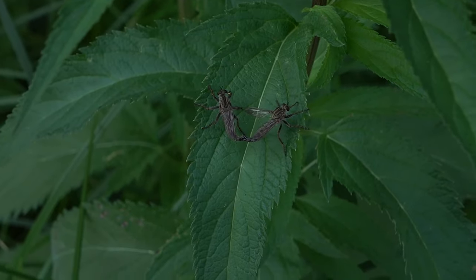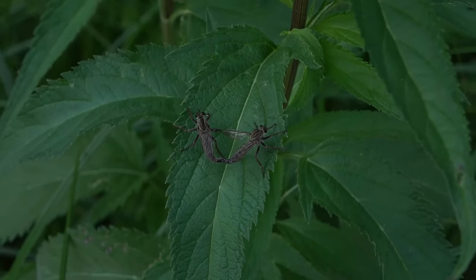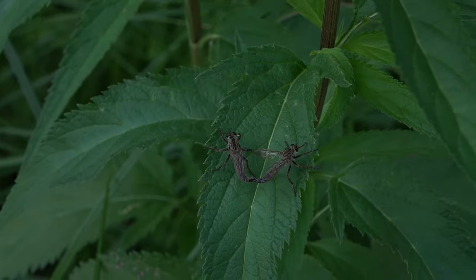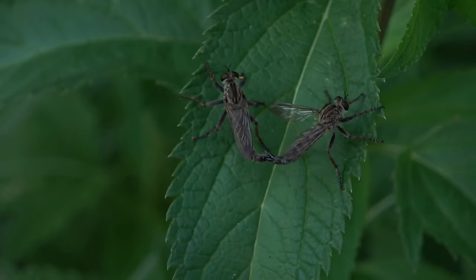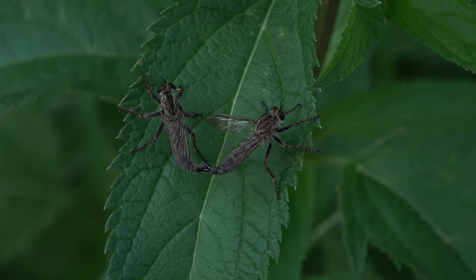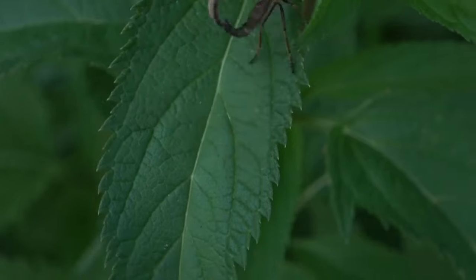Alright, got a mating pair of robber flies here. Really cool to see. As you know, I do love robber flies. Seen a couple the past few weeks, but I haven't seen very many of them. Of course, I haven't really been out collecting very much. Definitely always cool to see. They're just really awesome insects. Also been finding some really large fish and spider molts. Just haven't seen the actual live adults yet.